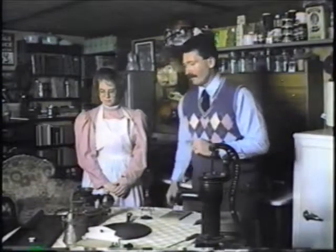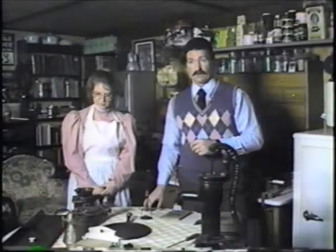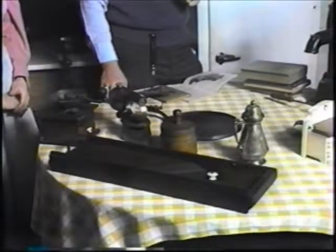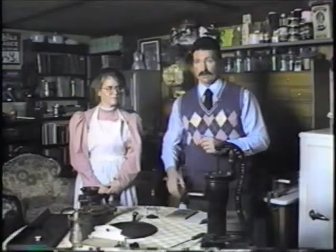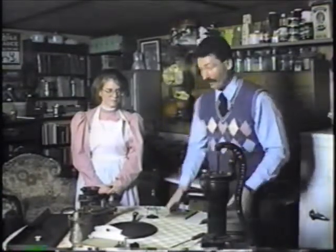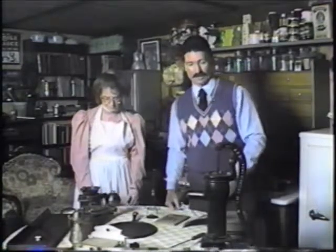Now before us, we have a variety of implements that would have been used in a typical Victorian kitchen. Things were very much different then, you have to remember. There was no electrical products. Everything was used according to your arm. Elbow grease was the single most important thing that a housewife had available in those days.